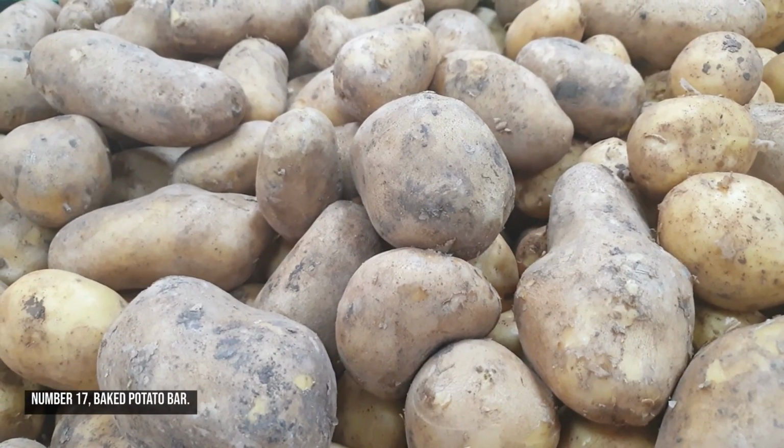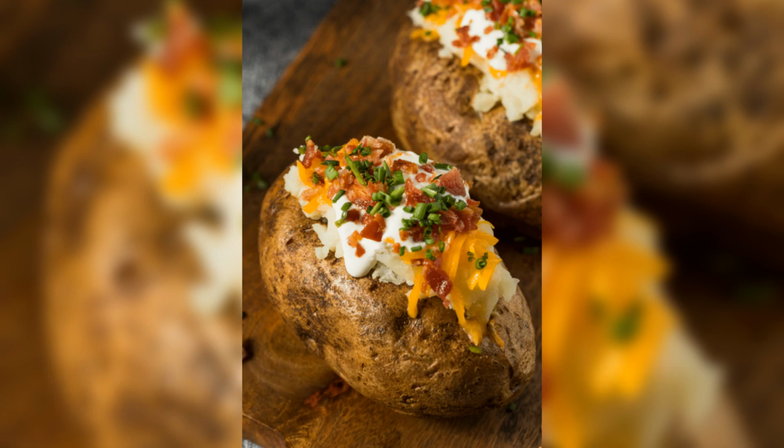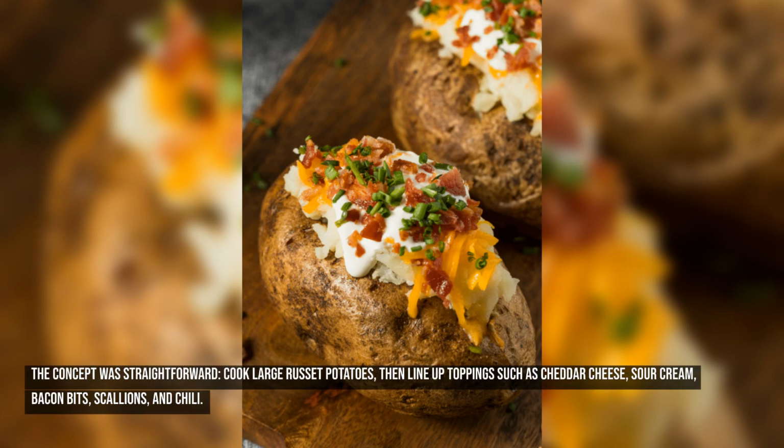Number 17, baked potato bar. Though baked potatoes had long been a side dish, the 1970s saw the rise of potato bars in casual restaurants and at home gatherings. The concept was straightforward. Cook large russet potatoes, then line up toppings such as cheddar cheese, sour cream, bacon bits, scallions, and chili.